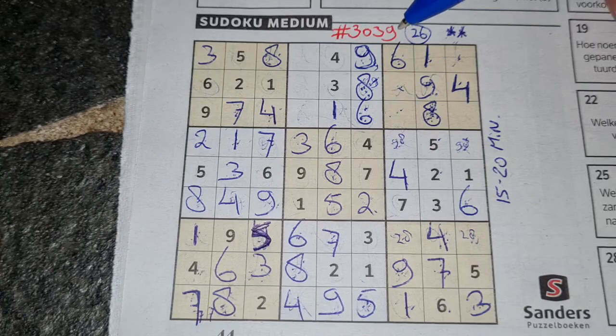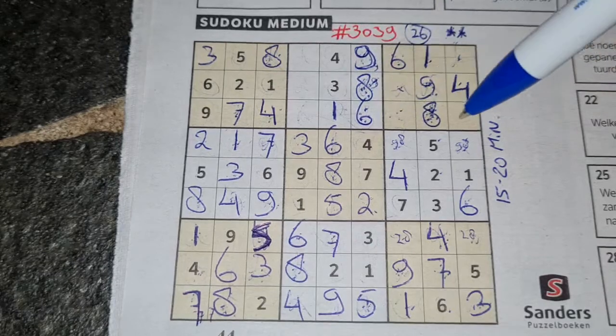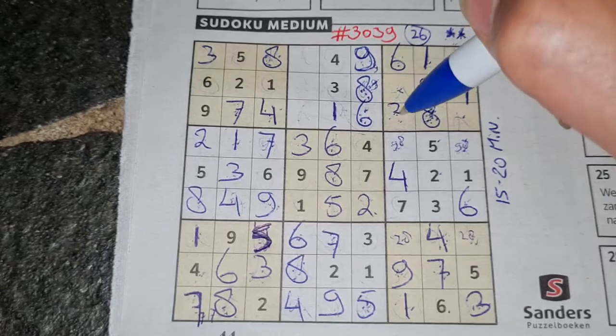Then how about the 3 in this row? 3 in the second row. So in the third row, the only 2 places for the 3 should be here or there. We see there 3, no 3 there. 3 should be there.